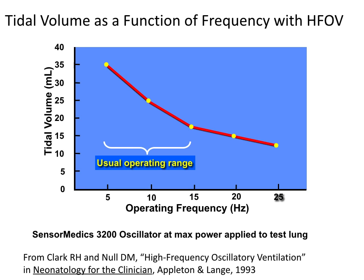So why does hyperventilation happen? This is old data from many, many years ago, but it's still true today. There is this inverse relationship, right, at a maximum amplitude. As you go down in frequency, the tidal volume goes up to very high levels in this case, because it was at maximum output with the Sensormedics. And so in the usual operating range of maybe 5 to 15, it's a rather steep curve.